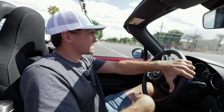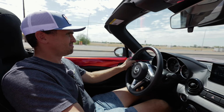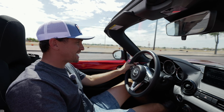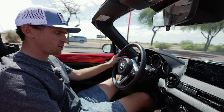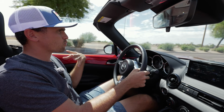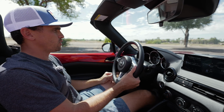Now, speed is not something that the Miata is really good at. But revving is, and the shifting feels so solid down here. I mean, it revs so nicely, especially with one person in the car. The thing's going to feel quick.